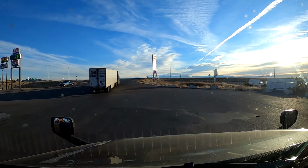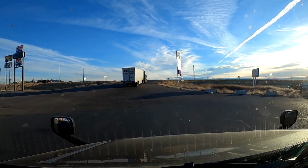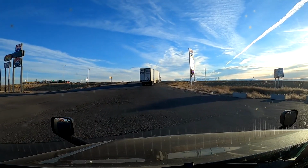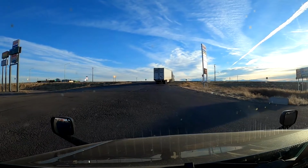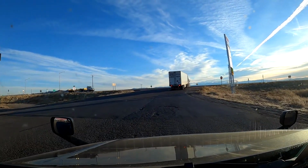Yeah, I'm just gonna leave it recording. Oh, I need my GPS, please. Also need that to be in 3D mode and at a usable level of zoom. Thank you. Alright.